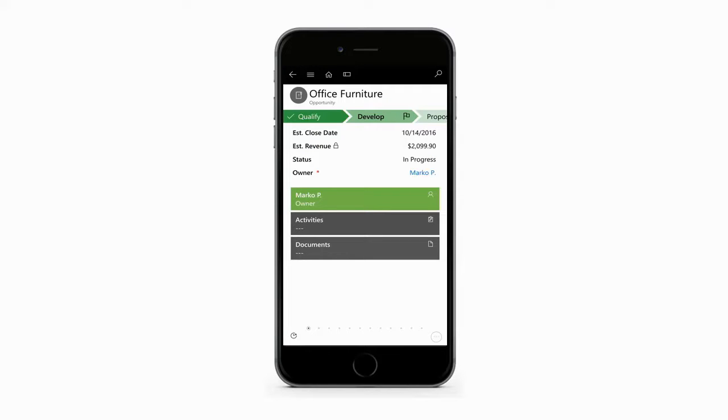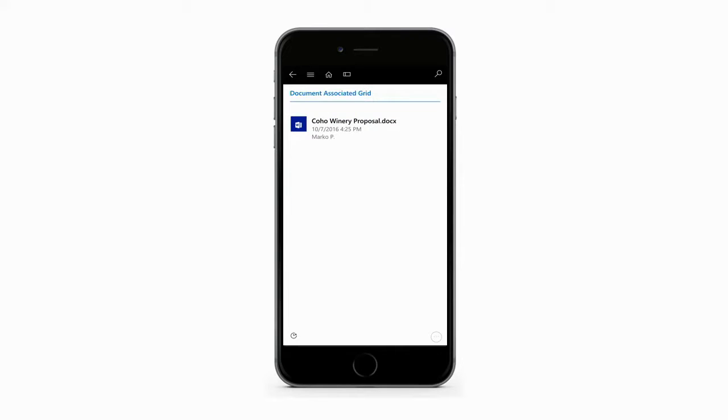Let's do that. I'm ending up here as I'm having my opportunity on my iOS device. I see the status of the opportunity. I see the header data as well. I see who's the owner, what activities are happening, and in which document. As the customer asked me about the proposal, I drill down into the documents itself. I now have here the proposal we have sent out recently, and I know by the date it's actually an old proposal.